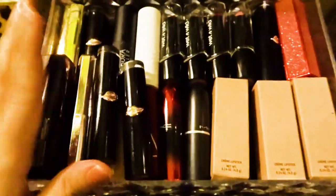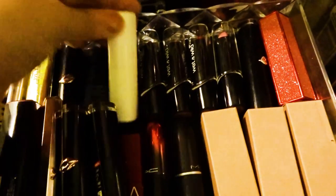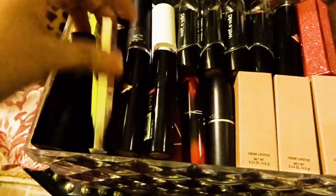Okay, so here is all. This is my second lipstick stash I have. I have my Wet n Wild, all my KKWs, NARS, Milk Makeup, all my Wet n Wilds up here, Milani, LA Girl, Fenty, and I have all my MACs on the bottom.